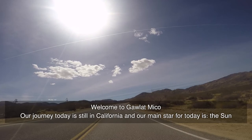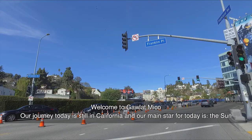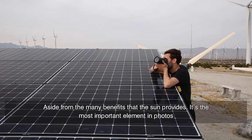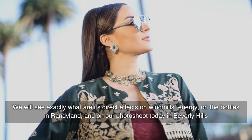اليوم جولتنا لسه مستمره في كاليفورنيا، بس نجمه الحلقه النهارده هي نجمه حياتنا الشمس، مورد الحياه والطاقه. وغير الفوائد اللي بتقدمها لنا، التصوير من غير ضوء شبه مستحيل. هنشوف تاثيرها في مراوح توليد الطاقه ومعرض زجاج راندي، واخيرا في جلسه تصوير في بيفرلي هيلز.